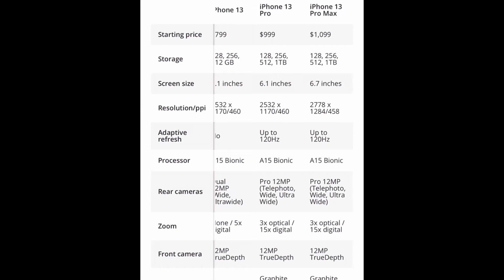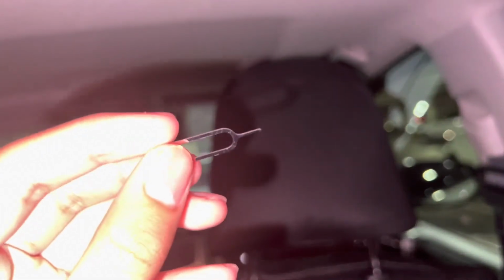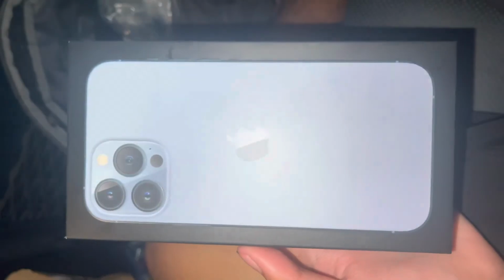Things like the processor, the rear cameras, the zoom, the front camera, and the color pretty much are the same for all the phones. But in my opinion, if you are a very ambitious content creator, a cinematographer, or you just want better media quality, then you should absolutely get the iPhone 13. And if you need very high storage space, then the iPhone Pro and the Pro Max is the best one for you.